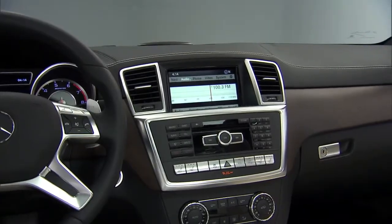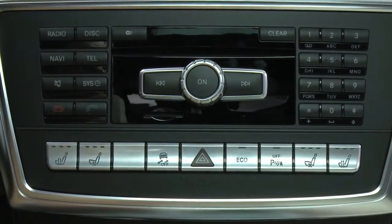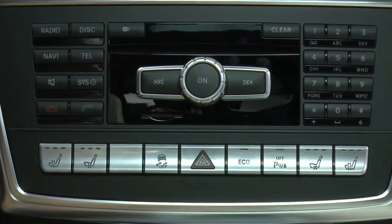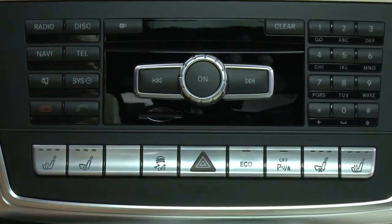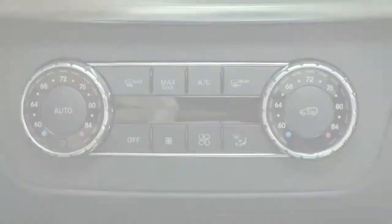Coming down to the front panel here, this is where you can control your seats, whether it's ventilation or heat, turn on and off traction control, or you can actually press the Eco button. The Eco button is what allows the Eco start-stop system to activate, where you can have additional fuel savings when you come to a traffic light. The engine turns off and then turns back on when you go to leave the traffic light again.